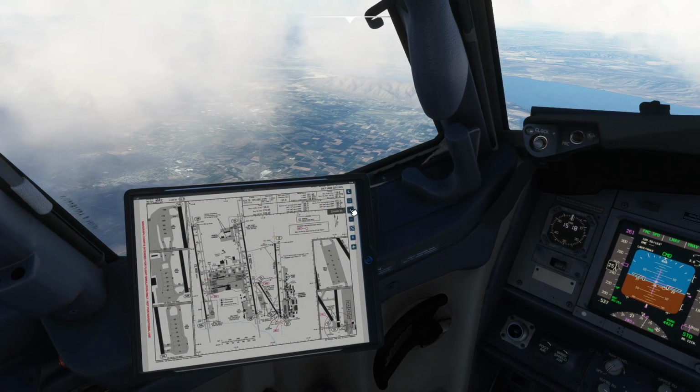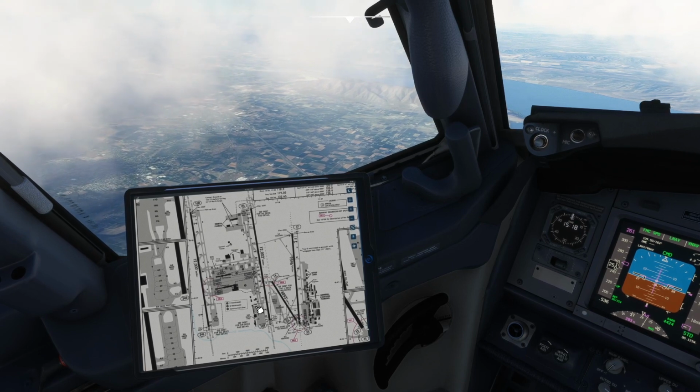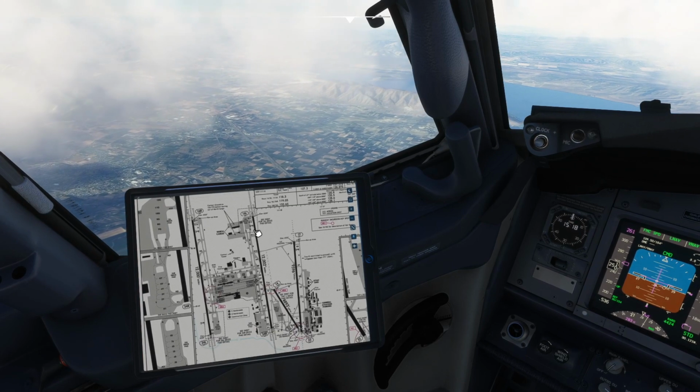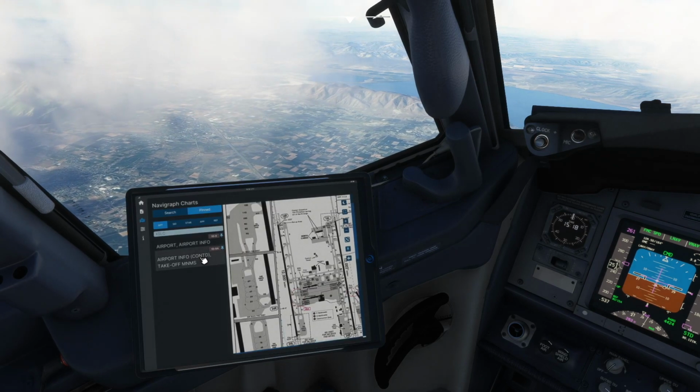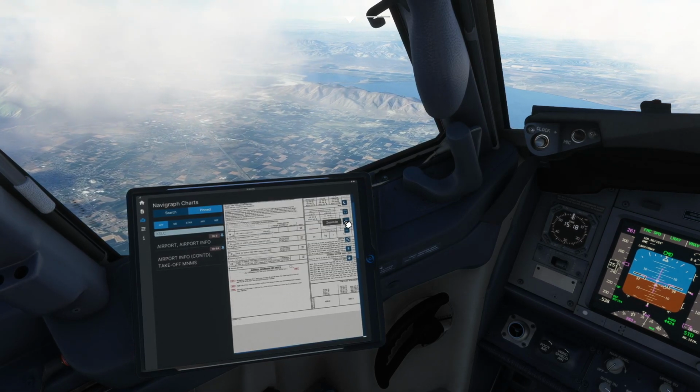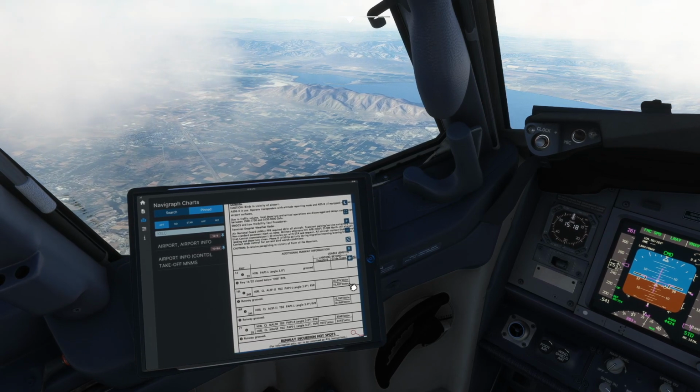We also look at the airport diagram and familiarize ourselves with the anticipated taxi route and any hotspots or runway crossing we might have after landing. We can get the runway length on the airport information page and use that to set the HUD.